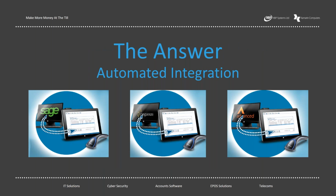So what's the answer to this? In my opinion, and I feel very strongly about this, the answer is automated integration. At Cameron and HBP, we feel very strongly that the way to make your business more efficient, the way to maximize sales at the EPOS, the way to minimize errors and make your business a growing business and a better business is to automate that integration and that data that flows between these two vital systems in your business, the accounts package and the EPOS. And this isn't a one-way integration. We're talking about a two-way integration that's automated.